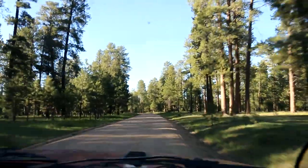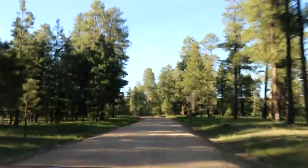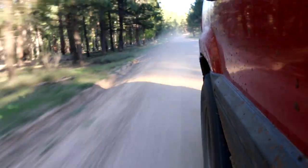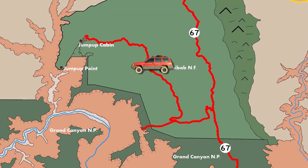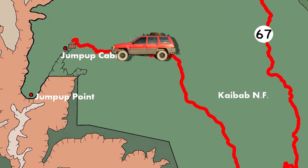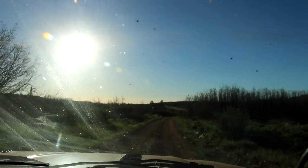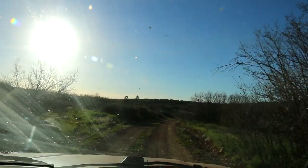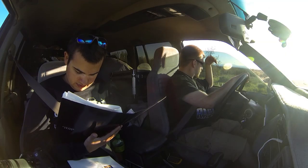We hopped on the smooth Forest Road 22 for a few miles and made up some time. A few minutes later, we turned off onto 447. The last 15 miles would be rougher and slower. The trail twisted and turned, and eventually we found ourselves at the intersection of 423, just a mile from our cabin.